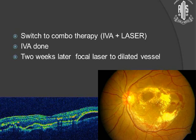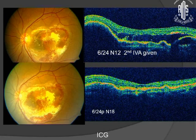And she landed up with a massive subretinal hemorrhage. Where the PED was, nasal to the macula, the PED increased a lot and she developed a subretinal hemorrhage. So we stopped the treatment there, because thermal laser in IPCV takes anywhere between 8 weeks to 3 months. Surprisingly, 1 month after the second injection of Avastin was given, the PED started coming down and the OCT also flattened out.